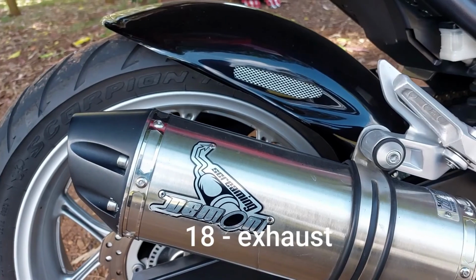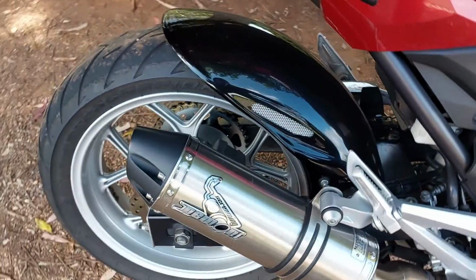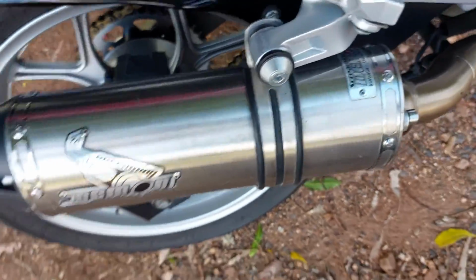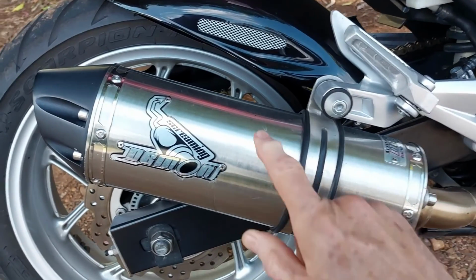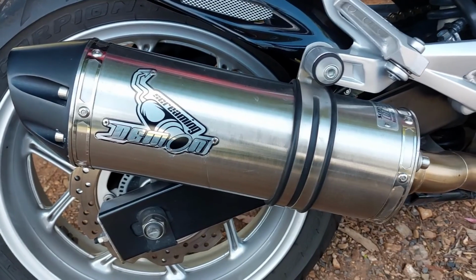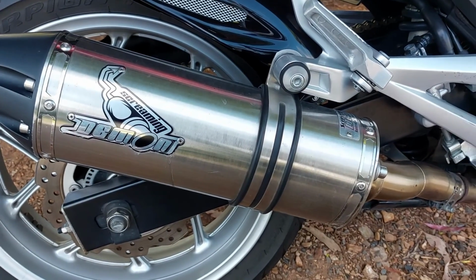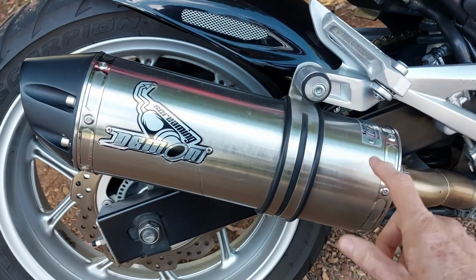And let's have a look at the exhaust. So it's a Screaming Demon. It's an Australian company, and I've just got an extender. It's not a full exhaust, just mounts here. And when I purchased the bike, it came with the manufacturer's exhaust and this Screaming Demon exhaust, and the previous owner never put it on, so he gave it to me when I purchased the bike, and I've mounted it, and I like the sound of it.